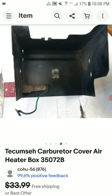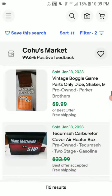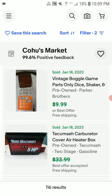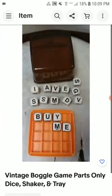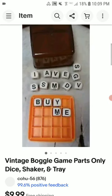This ended up selling for $31.49. I took an offer on it, and this took 3 days to sell, and I made over $17 profit. Actually, over $17.50 profit to be precise. It's not too shabby. This is not the greatest flip, but it is an okay flip, I guess.